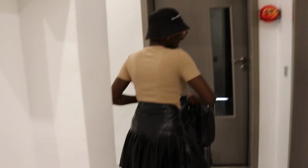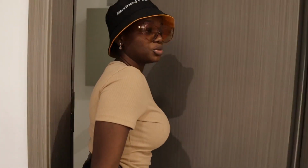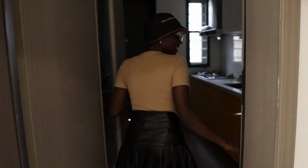Okay, so let's see what we have here again. This is my box actually. Oh, this is a storage room. Okay, so this is the kitchen.